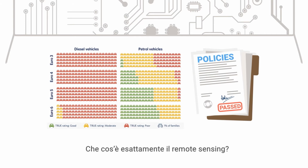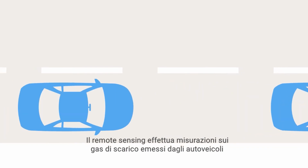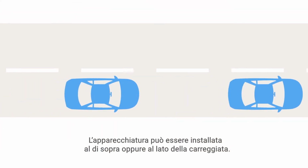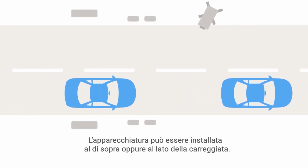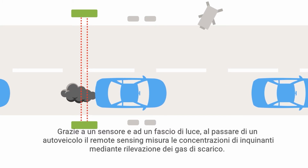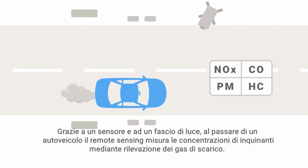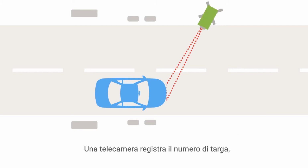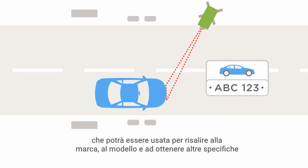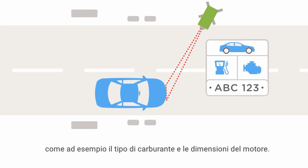So what exactly is remote sensing? Remote sensing measures exhaust emissions from vehicles in normal, everyday driving. The equipment can be set up above or alongside a roadway. Using a sensor and light beam, it measures pollutant concentrations in the exhaust plume as a vehicle passes. A camera records the license plate. This can be used to look up make, model, and other specifications, such as fuel type and engine size.